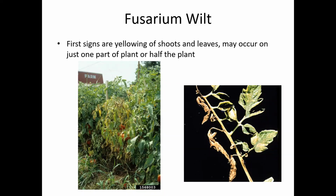It can spread on infected seed. It can stay in the soil for many, many years. So if you have it in your soil, the best solution is to either get resistant varieties or plant in a container. You know, start a container garden.